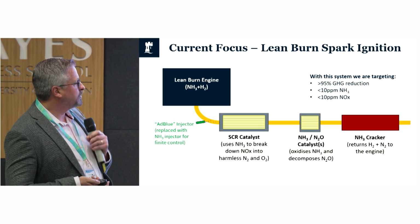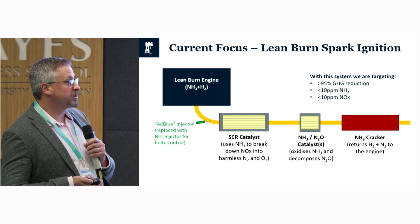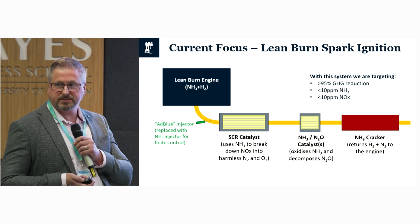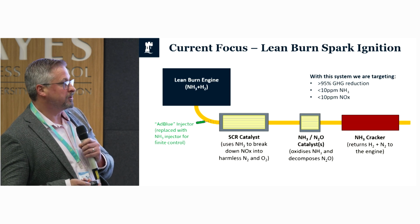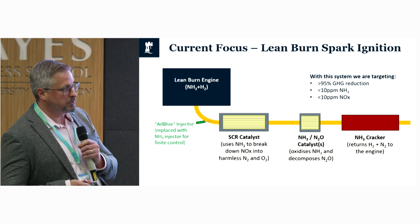And at the moment, we've got a new system called an ammonia cracker, which you can use recovered waste heat to crack the hydrogen. And one of our partners is here today, AFC Energy. As of last week, that was up and running on a real engine, and we've got some very promising initial results with that. We're all quite excited about it.